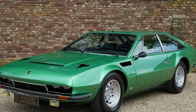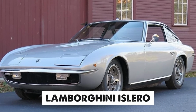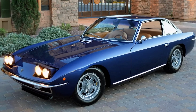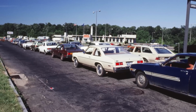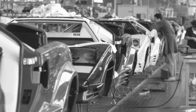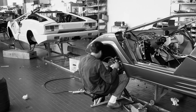The Lamborghini Jarama has its roots in a need to replace the Islero, a car that was originally built in 1968 mainly for American buyers who were beginning to demand vehicles that met new safety and emission standards. During those years, the American market was becoming increasingly important for high-end European cars, and manufacturers had to think carefully about how to design cars that were both stylish and practical for long journeys.